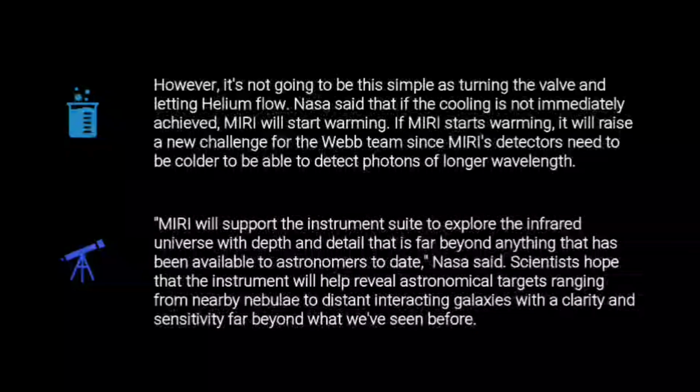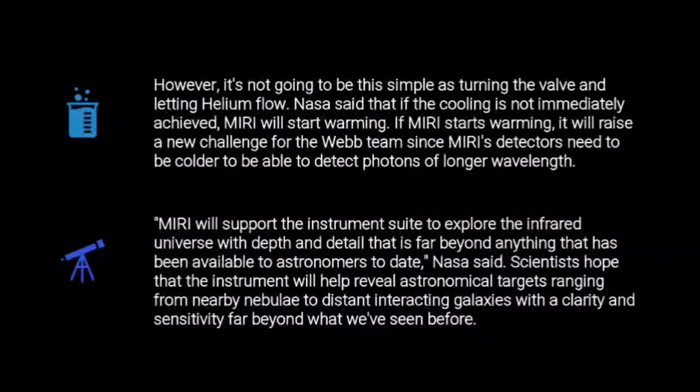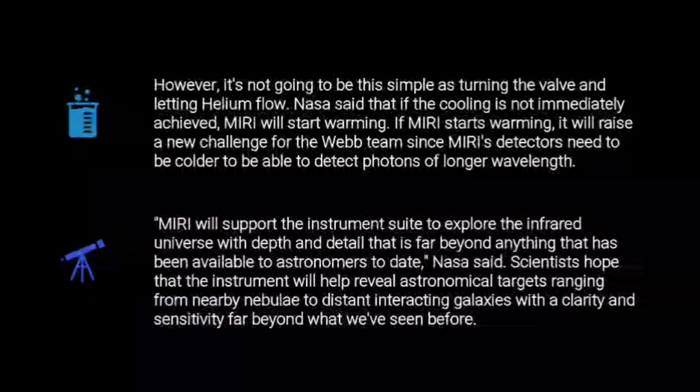MIRI will support the instrument suite to explore the infrared universe with depth and detail that is far beyond anything that has been available to astronomers to date, NASA said. Scientists hope that the instrument will help reveal astronomical targets ranging from nearby nebulae to distant interacting galaxies with a clarity and sensitivity far beyond what we've seen before.